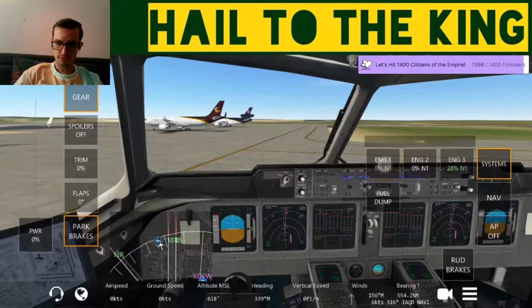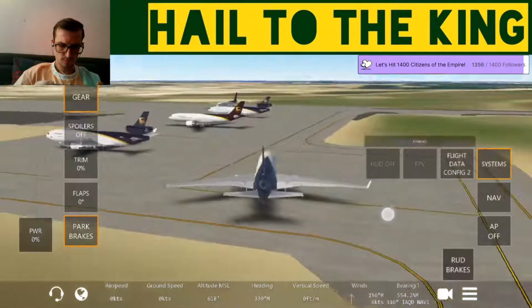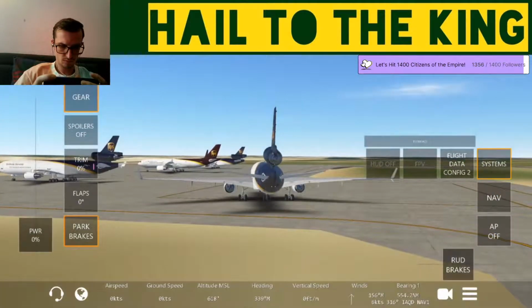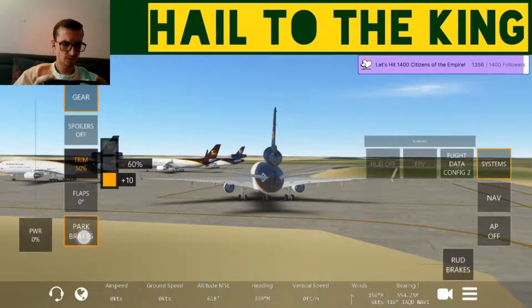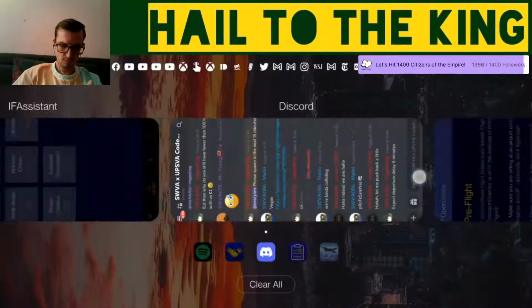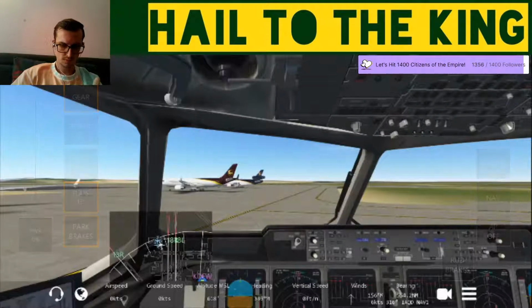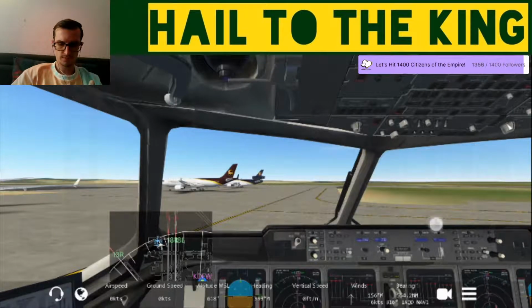Pushback complete. Engine 1 start. Spoilers extended. Spoilers retracted. Flight controls are checked. Trim to 60. Flaps set for takeoff, 15 degrees. Autofill V speeds. Engine 2 start.